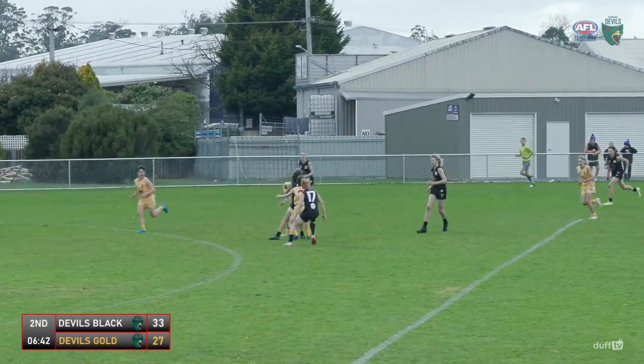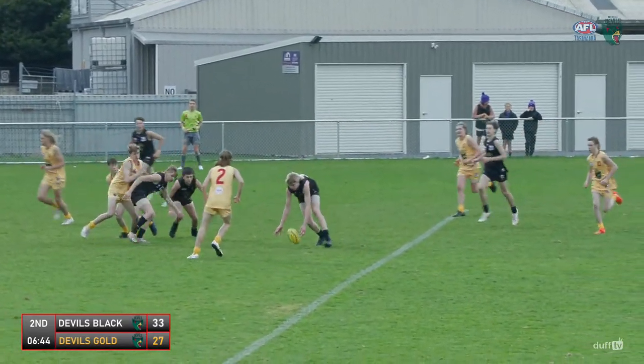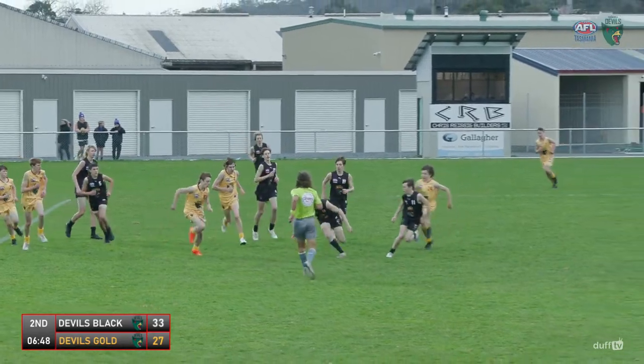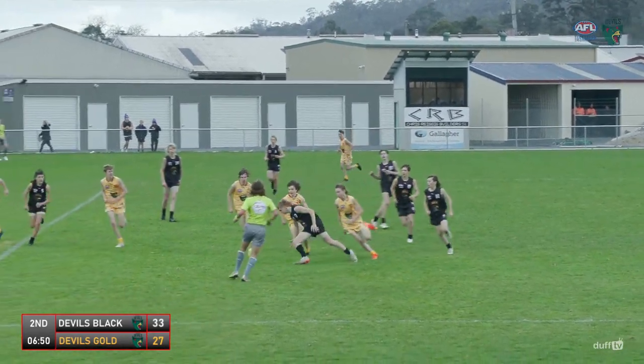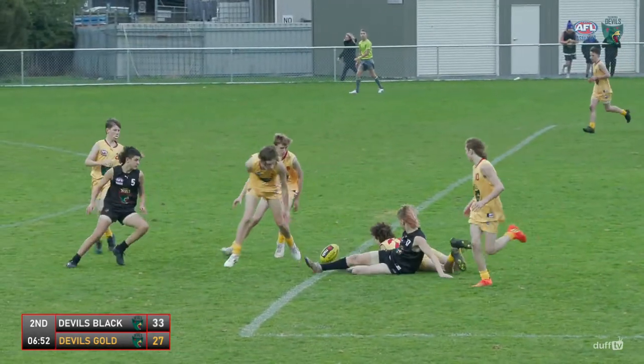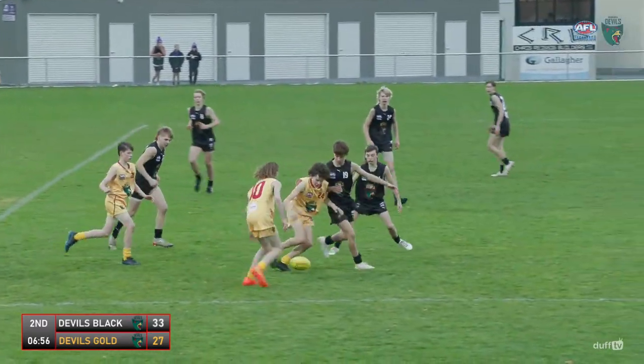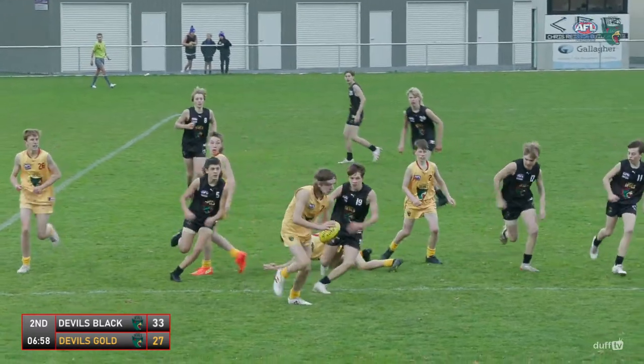Moves the ball forward. Just center half forward. Terrific tackle from Pringle. Great hands from Pringle. Ball moving forward. 17. Who's that? That's French. Great attack, French. Oh, great tackle there from Jamison Clark. Umpire said no. Play on.